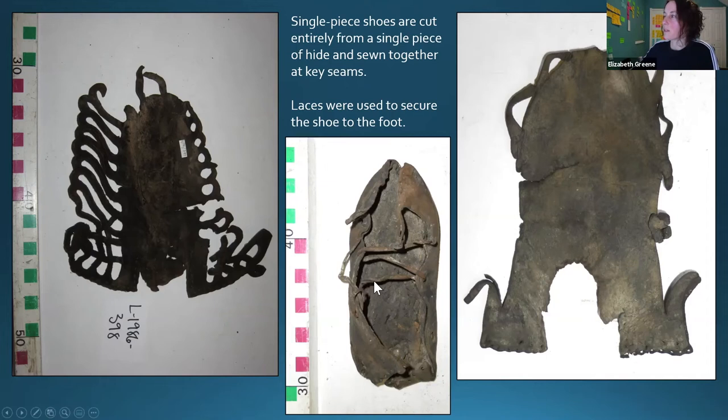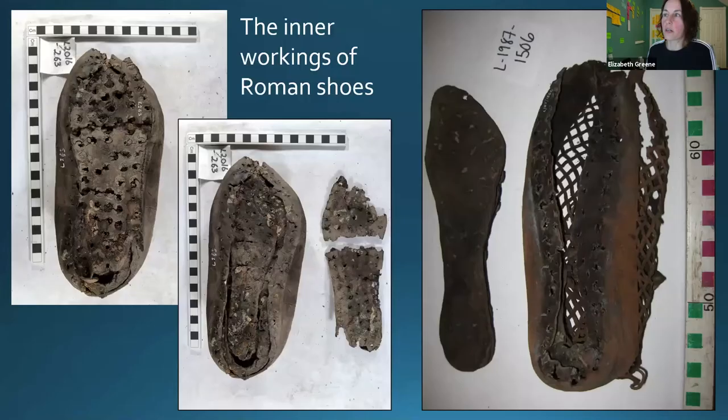And then from time to time, now, of course, on any archaeological site, we always want our objects to be in the best shape they can be, and we want them to be complete, and we want them to not fall apart. But sometimes with shoes, once you go through conservation and you get rid of the mud, they do fall apart a bit. And sometimes that's actually pretty cool, because it allows us to really see inside of the shoe. So we can look at those inner workings.